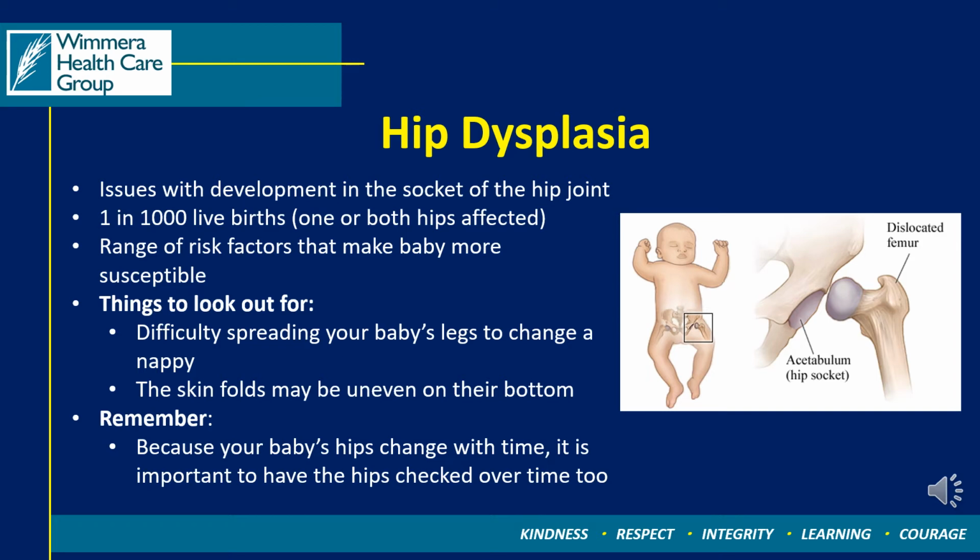Typically, it will be managed with bracing, but older children sometimes have to undergo surgery. Missed developmental hip dysplasia is one of the causes of early osteoarthritis and cause of early hip replacement in adulthood. Please note that whilst most children are born with the condition, it is considered a developmental disorder, meaning it can take time for the baby's hips to grow and the condition to be made present, so continuous checks of the hip as your child grows is important.